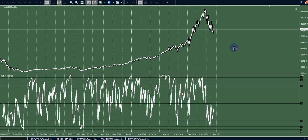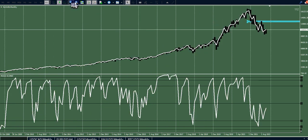People are going to go full analog. NASDAQ's fucked. Major structure issues here, I would say. And hard to get above this. Pretty tough sledding.